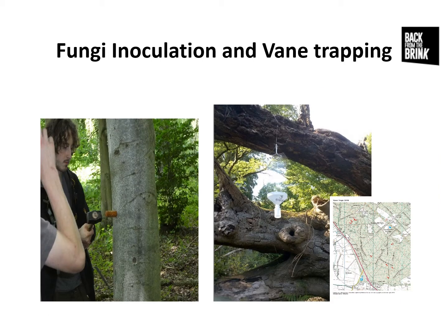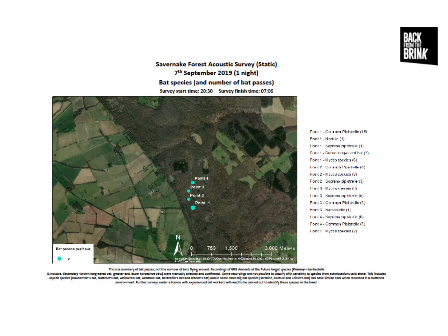Inoculation of fungi has also been done, as mentioned earlier, to introduce decay to beech trees, and invertebrate surveys have been carried out using vane traps, and all the work has been recorded on GPS so that there's a long-term record of exactly what and where these species are found. We've also carried out bat surveys using AudioMoth detectors, and we found a good range of bats travelling through the central part of the forest where most ancient trees are, and they also seem to be doing very well around some of the trees that have been haloed.